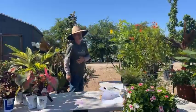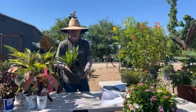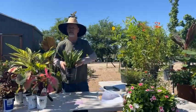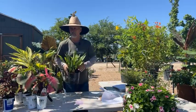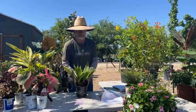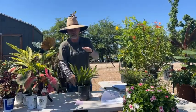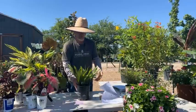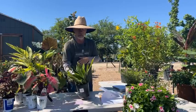And let's see. Oh, here's another one in the category. This is a cast iron plant. What does that suggest? You're going to have to try hard to kill it. You can, but you'd have to work at it. This one is a dwarf variety, I think it'll get about 1.5 feet tall, called Tiny Tank. It's evergreen, winter hardy here.